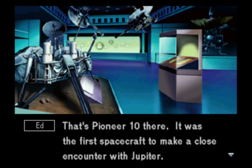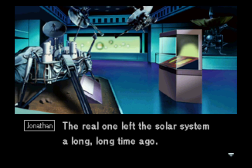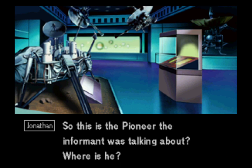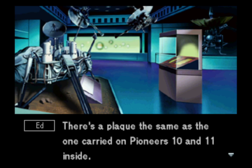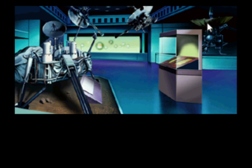That's Pioneer 10 there. It was the first spacecraft to make a close encounter with Jupiter. That's only a replica, of course. The real one left the solar system a long, long time ago. Yeah, back in 83 or something, before either of us was even born. So this was the Pioneer that the informant was talking about. Where is he? See that case there? There's a plaque, the same as the one carried on Pioneers 10 and 11, inside. Maybe there's some kind of message from him. Let's take a look. That's not it.